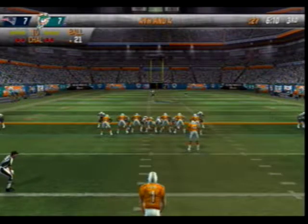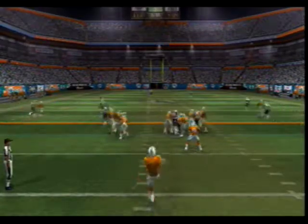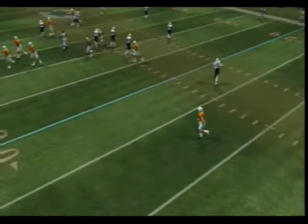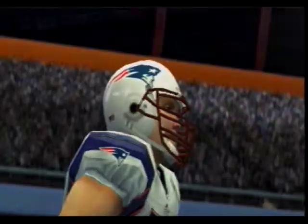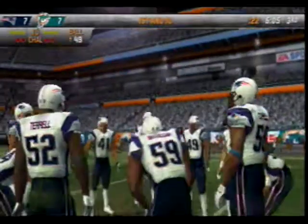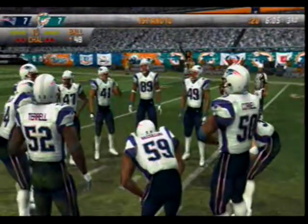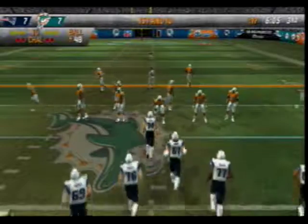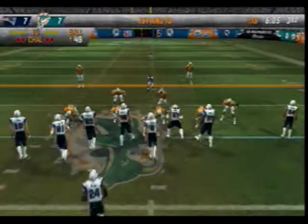So they'll line up the punt after going three and out. And so the punt goes out of bounds. First and 10. Ball on the 49-yard line. Let's go, baby.